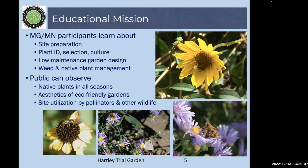There's a specific educational mission as well for the master naturalists and master gardeners who participate in installing these gardens. They would learn about site preparation, identifying both the weeds and the native plants, how we pick them out for a garden, how to grow them, and what their requirements are. They would learn about the garden designs that we use and why these are low maintenance. And they would learn how to manage these gardens going forward.